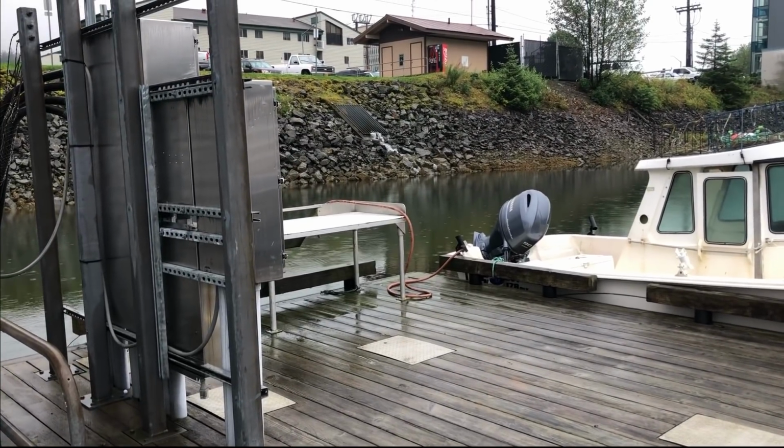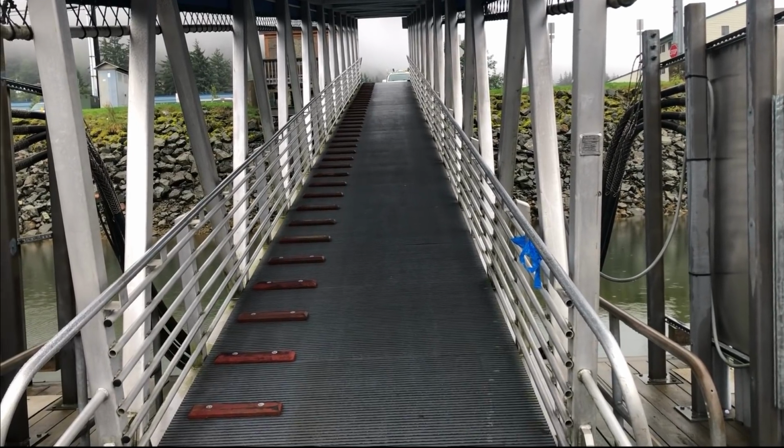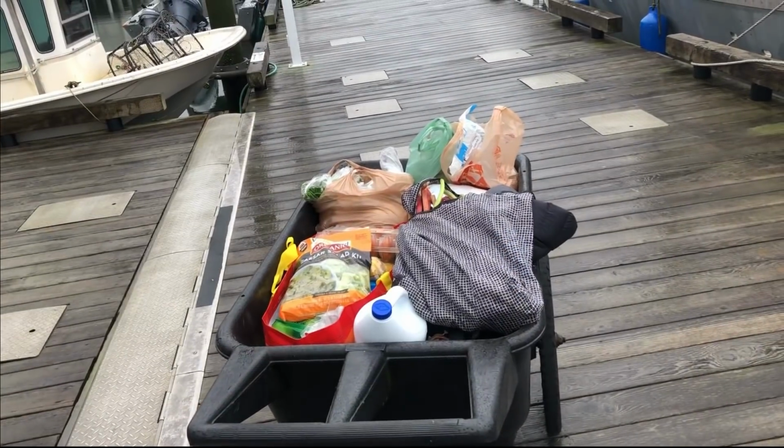The good news is it wasn't extreme low tide, because on extreme low tide, this gets really steep. I guess I'm gonna go put all this stuff away.